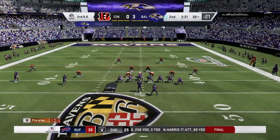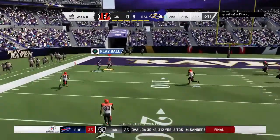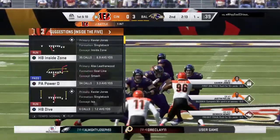So 2nd and 8 here after the pass play for 2 yards on first down. Here's 2nd and 8. They'll let this go for the end zone. Into a double team, and it's intercepted. Good positioning, and it's picked off.